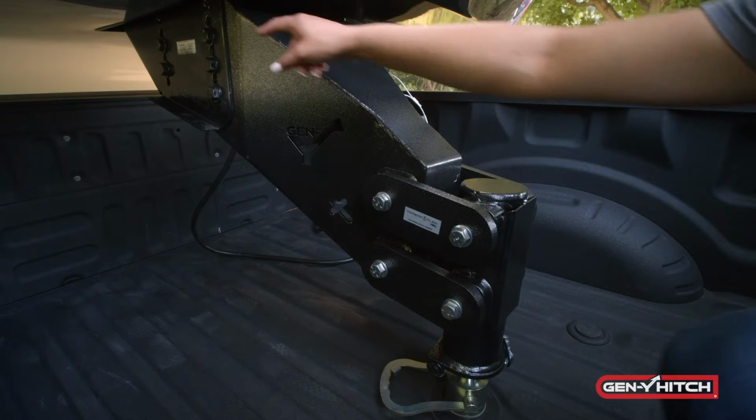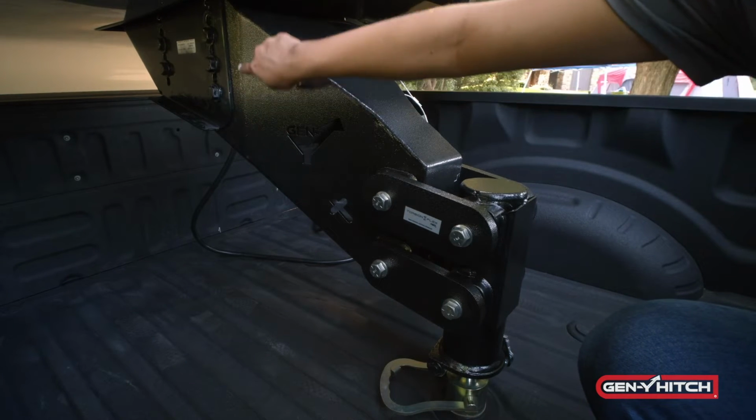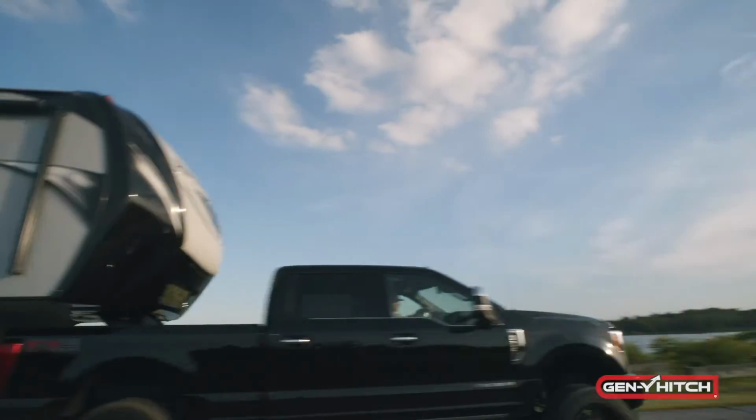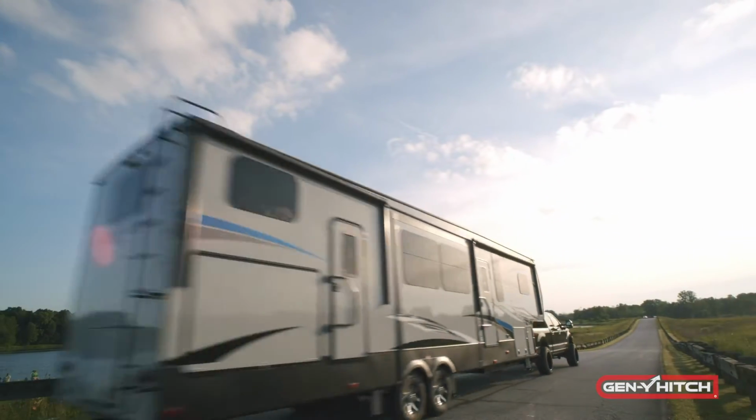This bolt pattern allows the hitch to be mounted to almost any RV or trailer out on the market right now. It is also fully adjustable so you can raise or lower it to your desired height.